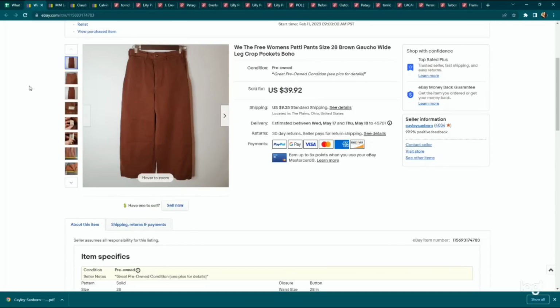This is a Free People item. This is a We the Free women's, the style name is called Patty Pants. And it's just a wide leg pair of pants. And what I found with Free People is anything super wide leg, not just Free People, anything right now. Wide leg, flare, that's the style that's really in right now. So these oversized, super wide leg pants, we definitely knew were going to be a good flip. We paid $2.99 for it, listed it for $39.92, and it sold for our full asking price.